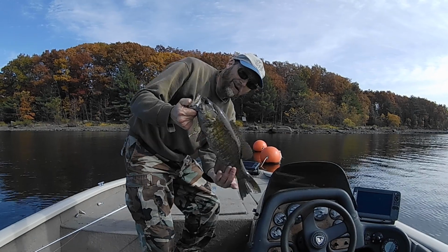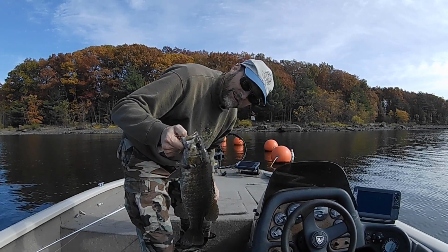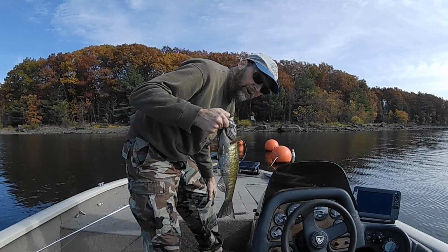Battery died on this little smallmouth. I had one about 4 pounds that got off. I like when that spoon bites, it's fun. I'm going to keep spooning a while, see what we can do.